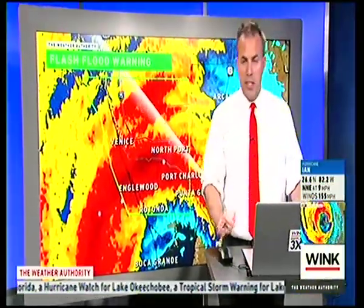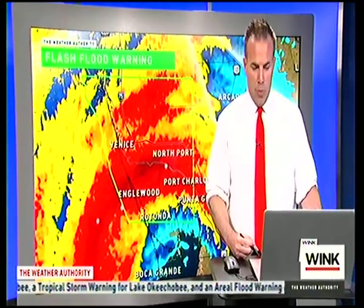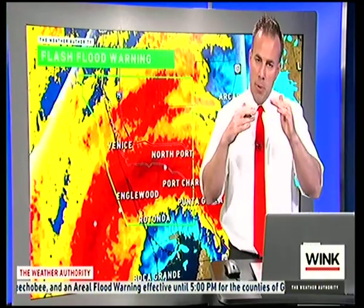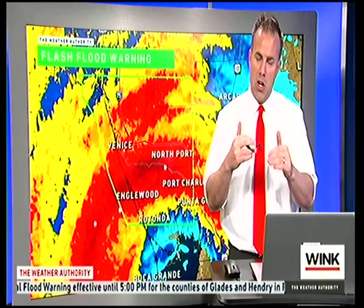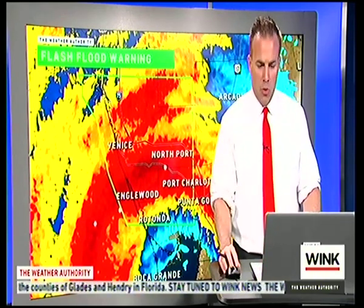Okay, so in addition to the saltwater flooding, I have a flash flood warning for Northport, as well as Port Charlotte, Rotonda, Englewood. This is a persistent, heavy band of rain on the northern side of the eye wall, as we have seen major totals so far today.